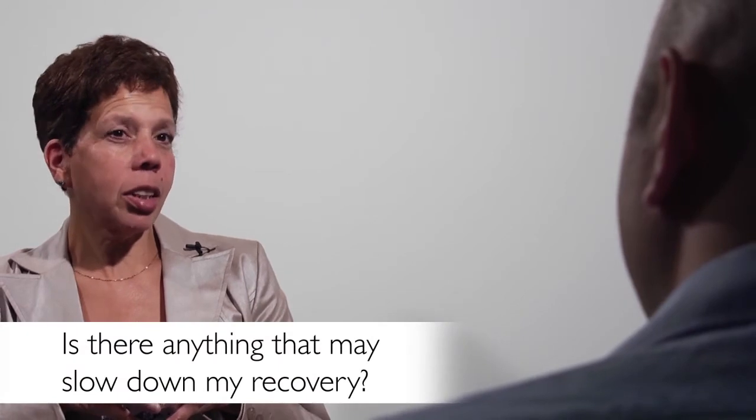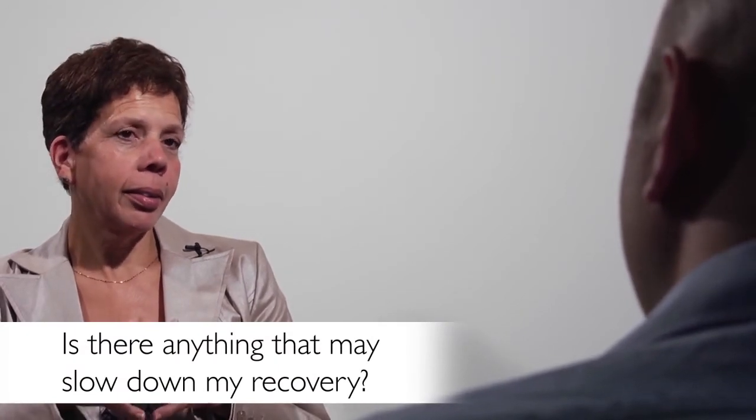Is there anything that may slow down my recovery? It can take longer to recover from a pelvic floor operation if you have had health problems before your operation. For example, women with diabetes may heal more slowly and be more prone to infection. If you smoke, smokers are at increased risk of getting a chest or wound infection during their recovery, and smoking can delay the healing process.